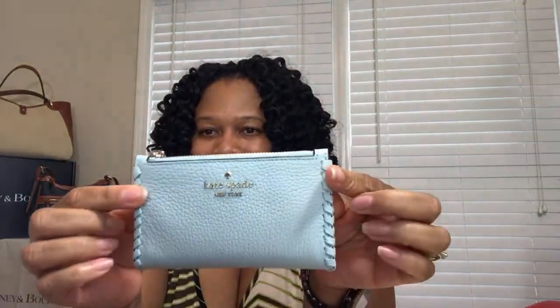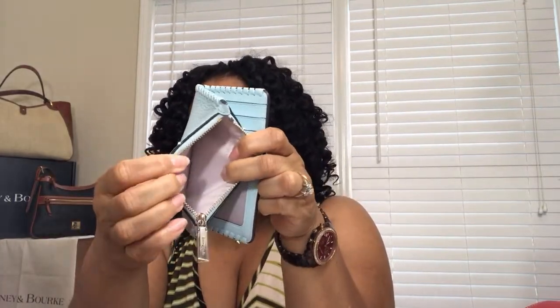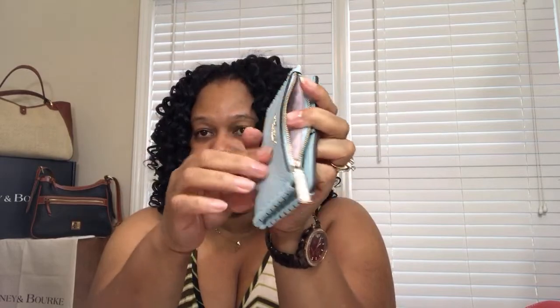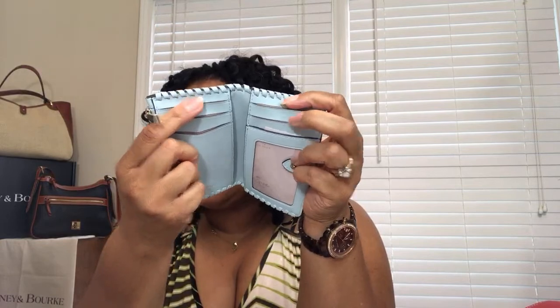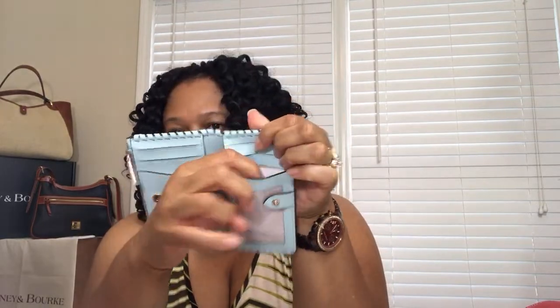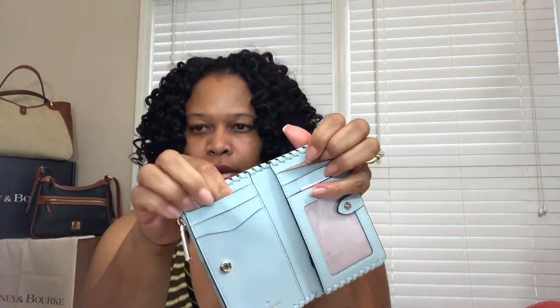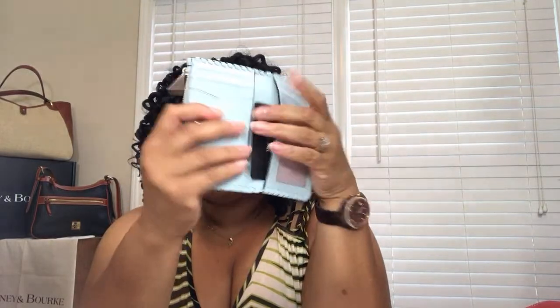So the whip stitching, or the baseball stitch as some brands call it, I really like the look of that. The zipper top, so if I wanted to throw cash or coins, I could even put my car key there. It would be a little bulky, but I could make that work if I absolutely had to. Snap closure, and then it has a total of five card slots, and then it has an ID window. And these are wide enough that you can stack a couple of different cards in there if you needed more than the allotment. And then there's a lined pocket here and a slip pocket back here.